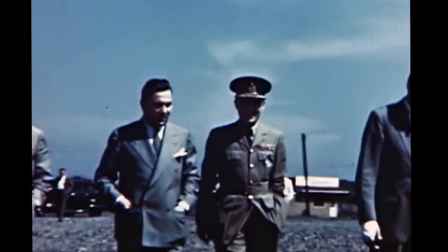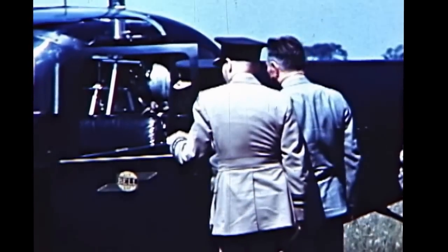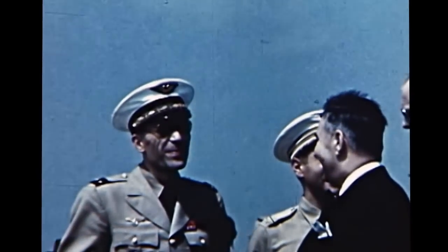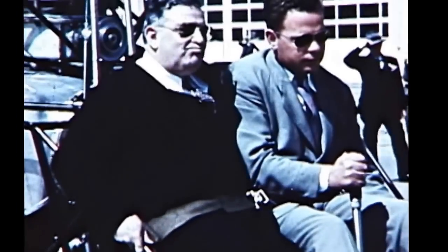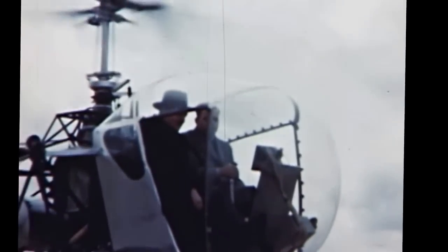From Canada came Air Vice Marshal E.W. Stedman and his staff, who viewed with interest this new form of air travel. And from France came General Henri Ziegler, Lieutenant Colonel Albert Ledouce, together with other ranking officers, and Jean Blériot, whose father was the first to fly the English Channel. Former Mayor of New York, Fiorello LaGuardia, was enthusiastic after his first ride, as was Governor Dewey of New York.